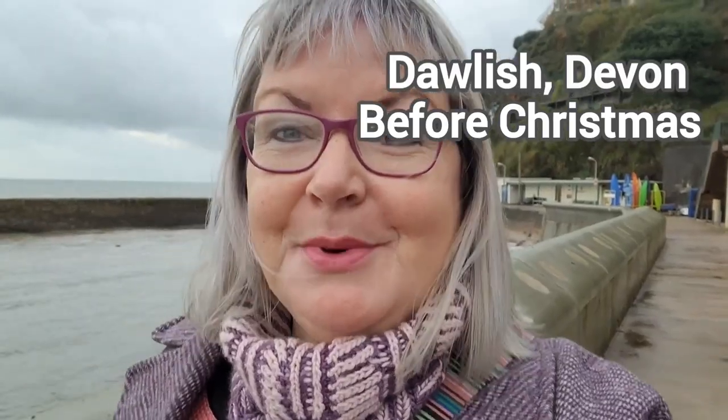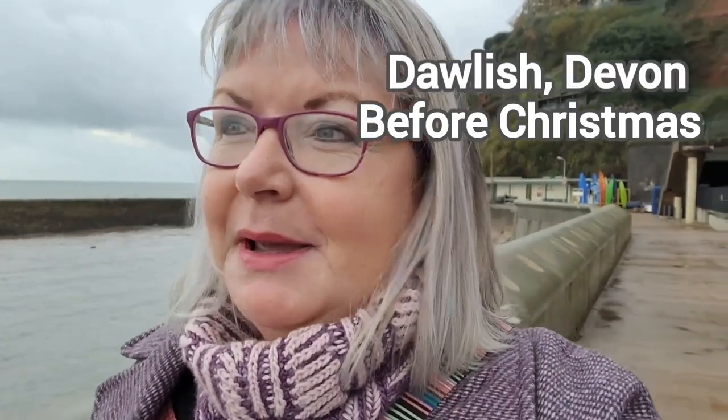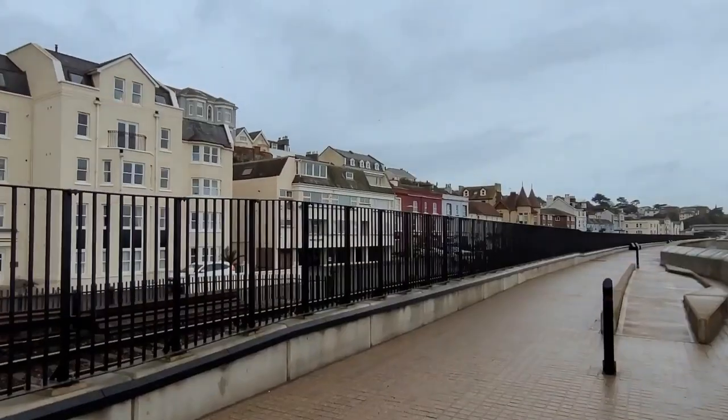I'm in Dawlish this morning. It's about 20 to 10. I need to head back to the car because I'm teaching at the Knitting Hotel today, but I got here a bit early, so I just parked up and thought I'd get a few minutes of sea air before I go and teach for the day. Not raining, but it's quite grey today, and the sea is quite rough. So let me show you where I'm going.